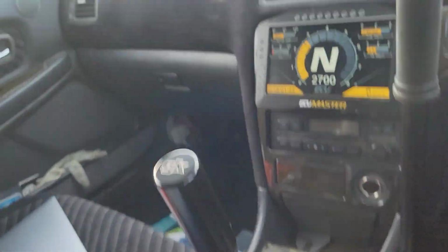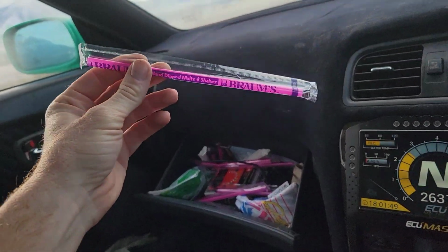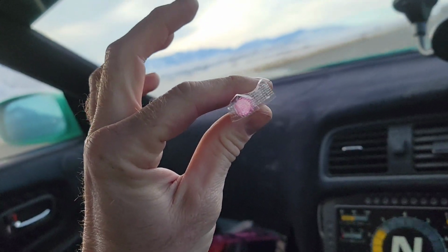Super small, but I almost forgot from Drift Week. I still got the Brom straws. Not quite long enough, but the diameter is perfect. Perfect.